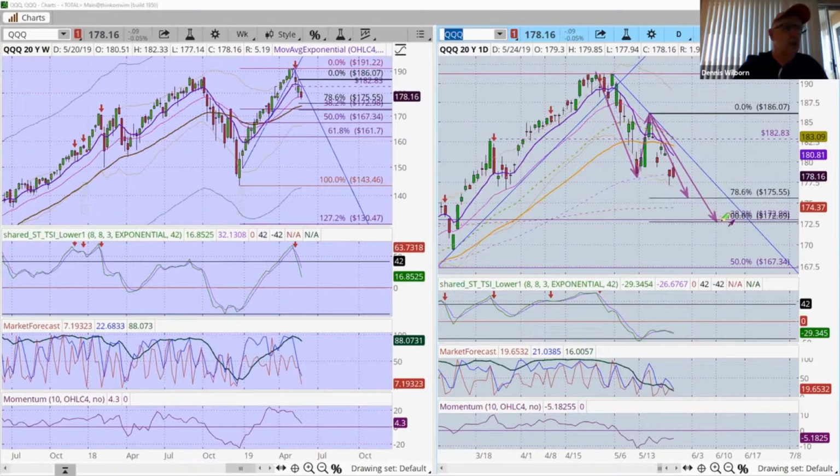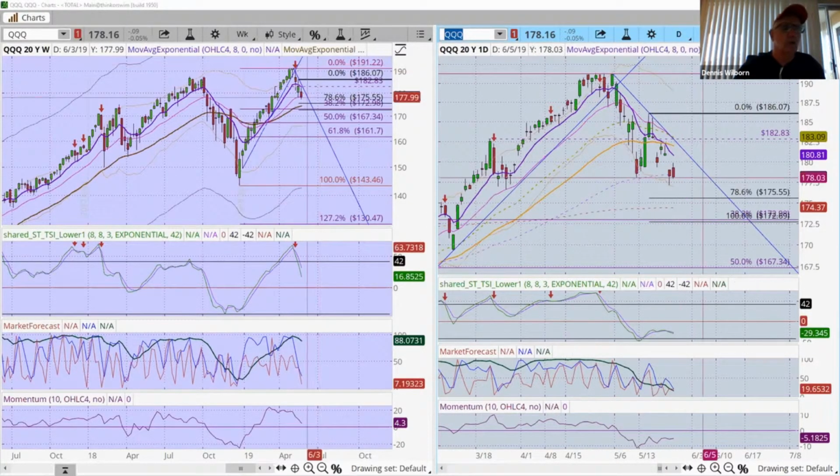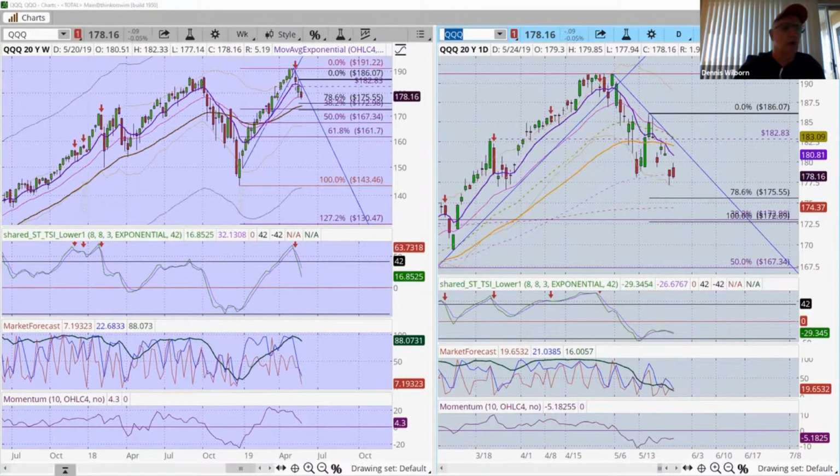If we get down to the 100% retracement, or even the 78.6, that's a stronger candidate level for a bounce higher. Is that going to happen first part of this week? We'll see. We could also just immediately run up from here. Let me get rid of the drawings there. We could also just do a real quick run up from here.